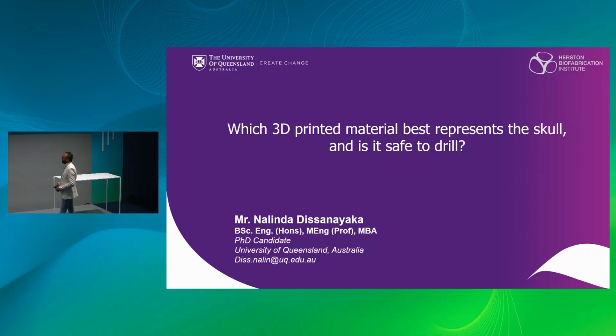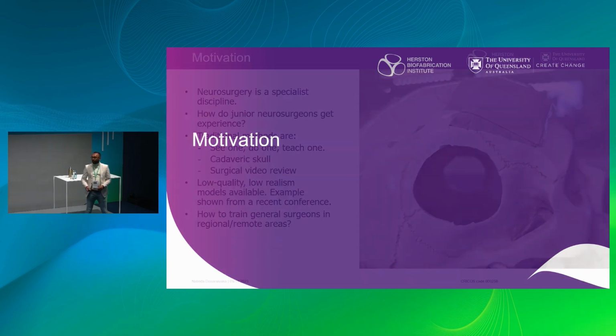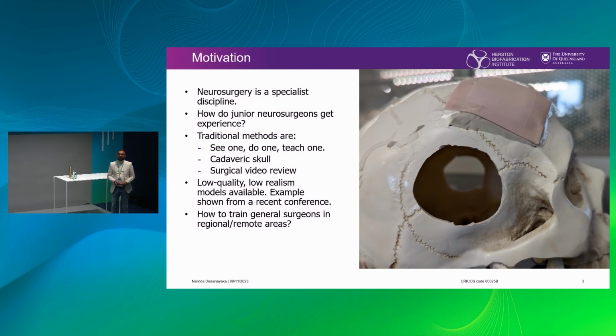So today I'm going to talk about which 3D printed material best represents the skull and whether it is safe to drill. The motivation for this research came from an opportunity I got to work with the neurosurgical department at the Royal Brisbane and Women's Hospital in Brisbane.